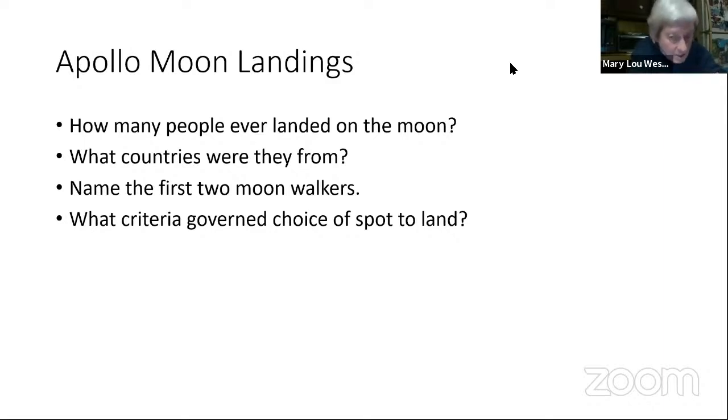And then there's a third one. They were around the equator. So there's a fourth one. The around the equator business was because that's more or less in the plane of the orbits coming from the Earth to the moon. So you wouldn't have to go north or south. You just sort of land somewhere around the equator.